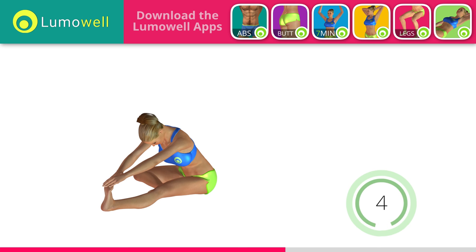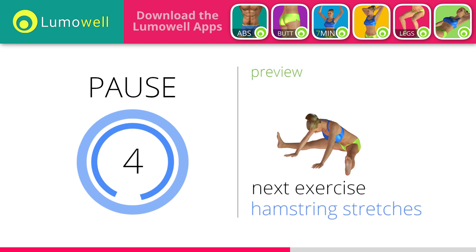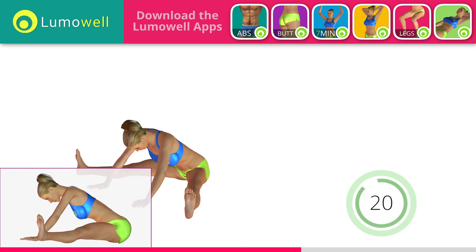Five, four, three, two, one. Stop. Next exercise, stretching hamstrings. Ready? Go. Be sure not to bend your legs throughout the exercise.